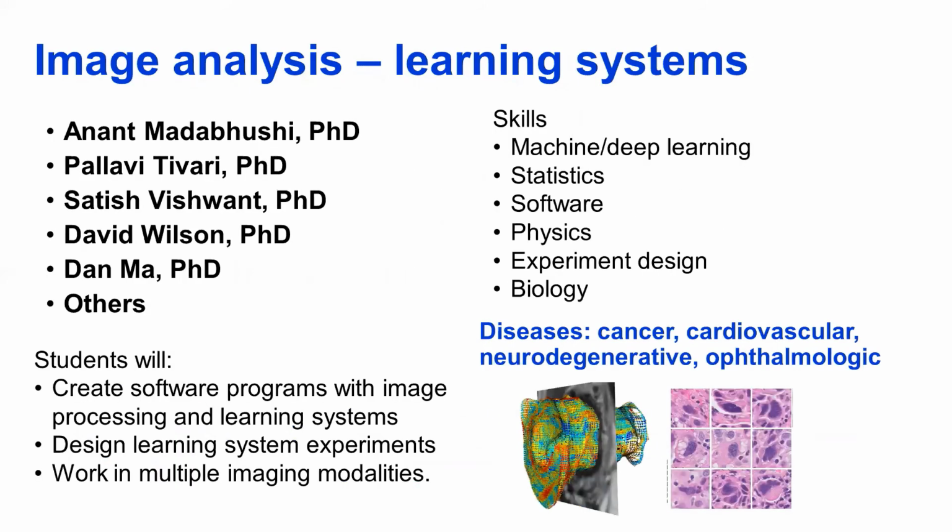Another way to talk about our faculty is by the technologies that are being used. So image analysis and learning systems, by learning systems I mean machine learning and deep learning. We have several faculty who are involved in that. And the students involved in these projects will create software programs with image processing and learning systems, design learning system experiments, that is, how do you do a deep learning experiment? And they'll typically work in multiple imaging modalities. And so the skill set will include machine and deep learning, statistics, software, physics, experimental design, and biology.